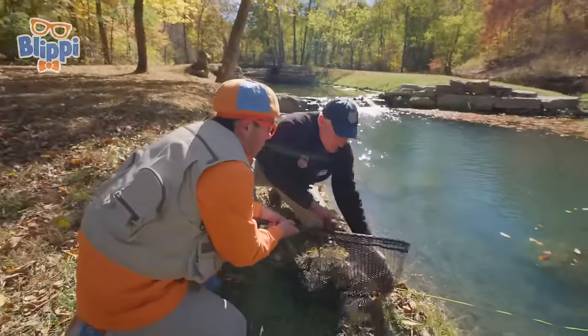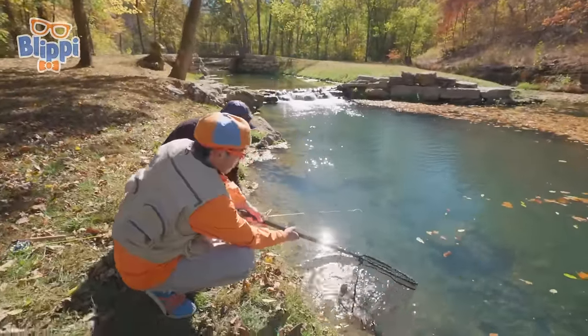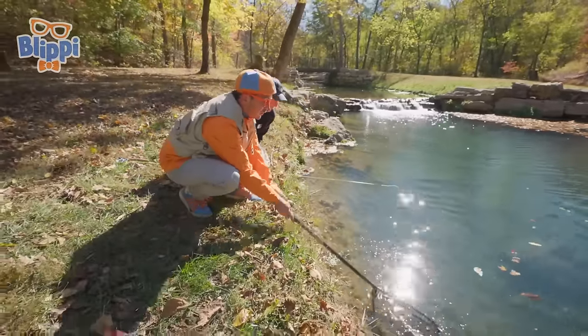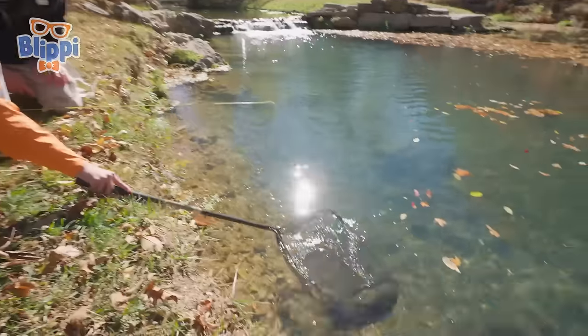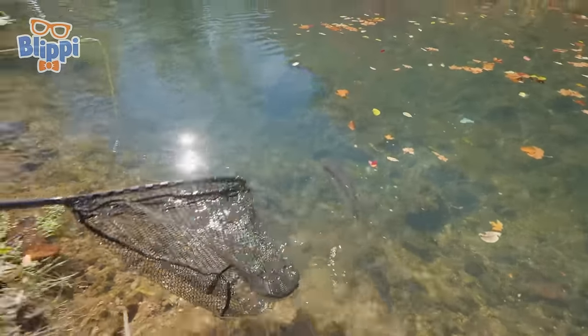Here we go. There you go. Back into the net. You gonna do it? There and back to the water you go. Ooh, there you go. Just let him breathe a little bit. And once he starts kicking around, we'll let him go back. Yeah, just like that. There you go. Perfect. There you go, little fishy. Bye-bye.